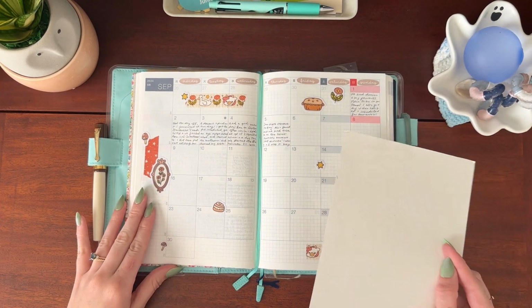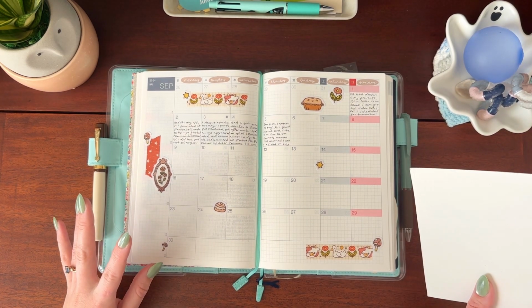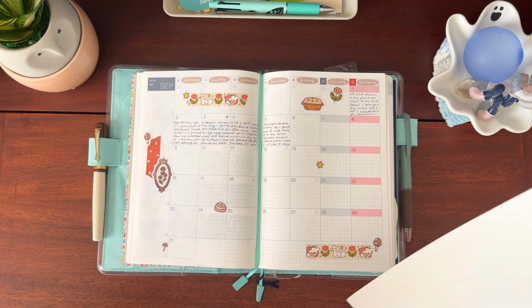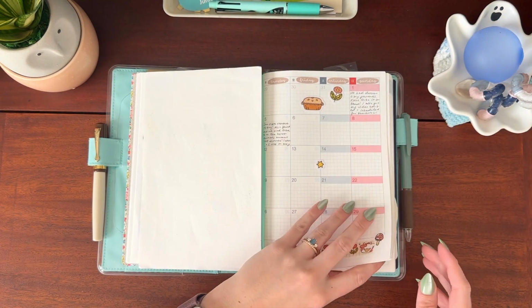I really like this line a day thing. I do have some changes for how I'm using this book for next year, but I will talk about that later because I really like this. So that's what I'm doing right now.